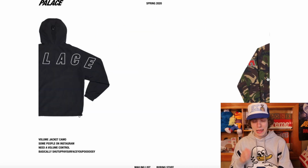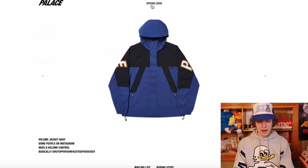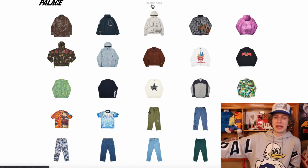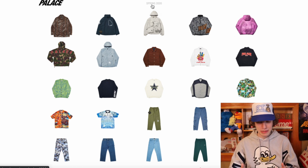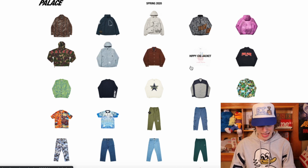Would I buy it? I am not positive. I'm really not a fan of the camo, but I think this blue one's kind of fire. Maybe I would end up buying it. I have so many jackets. Like, again, it doesn't scream like I need this to me, but it definitely is a cool item that I respect.